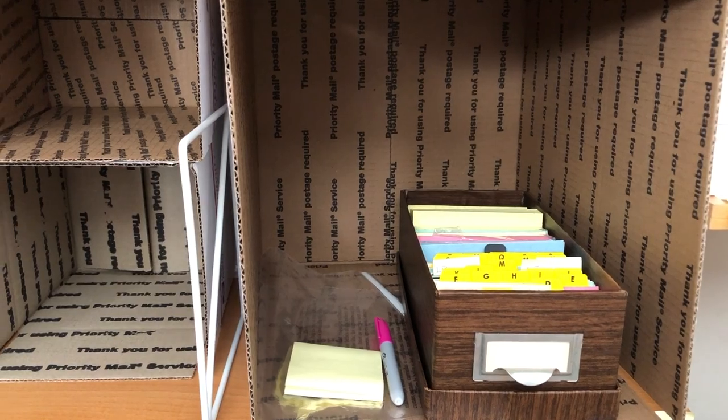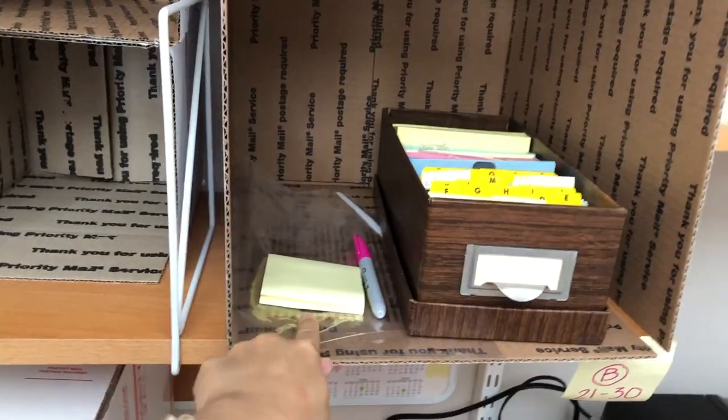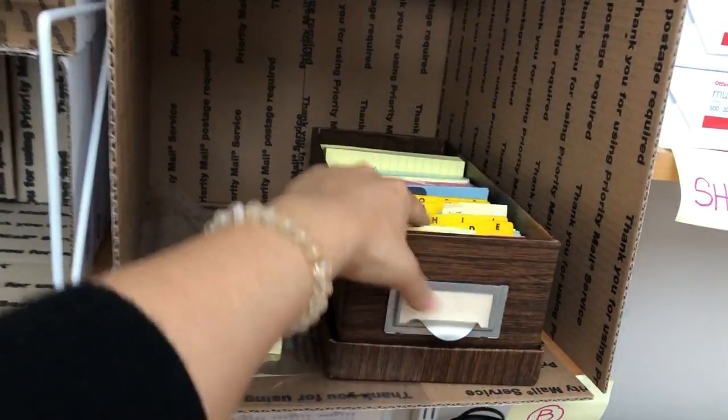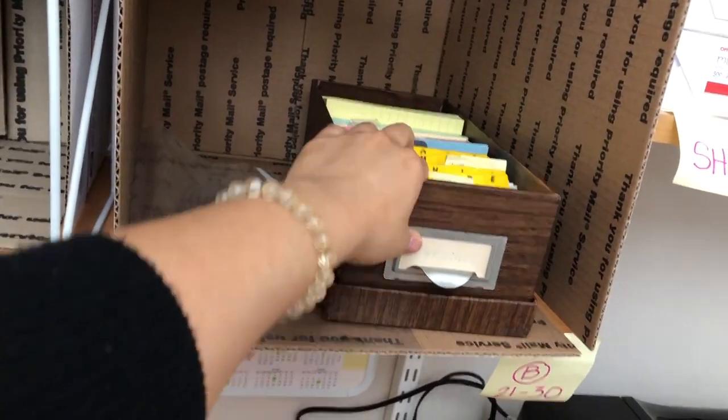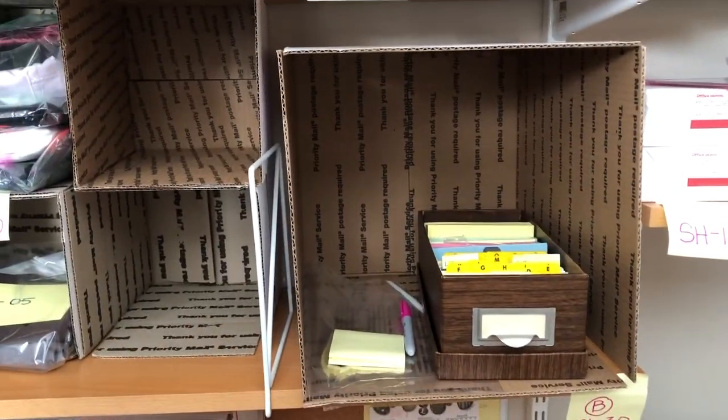In summary, for the category inventory system, all you're going to need are post-it notes again, marker, index cards, poly bags, and priority mail boxes that you can get for free from USPS.